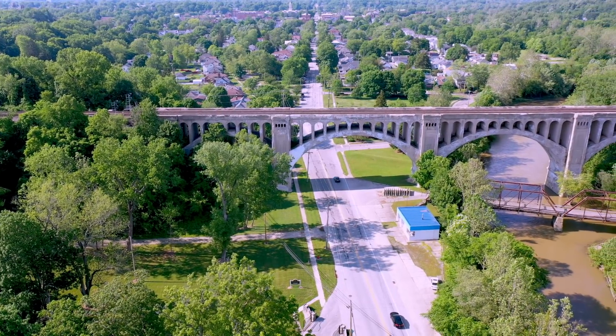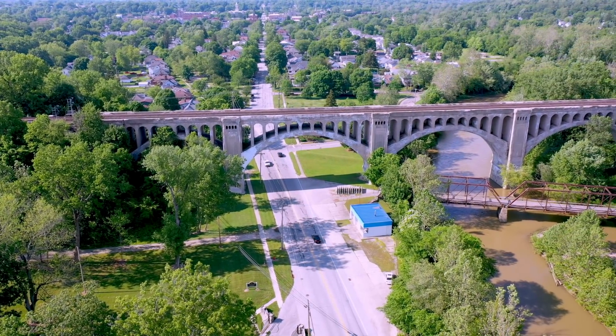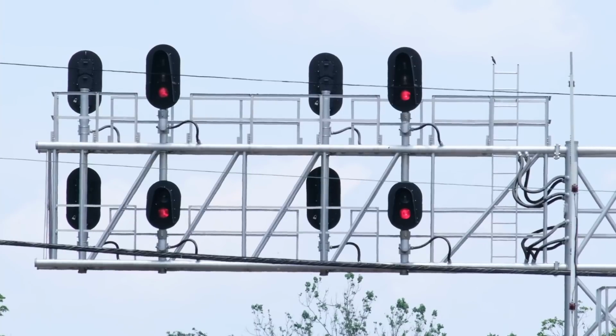I've always wanted to catch a train over it. Maybe we'll get lucky today. Well, let's get right to the action in Glendale.